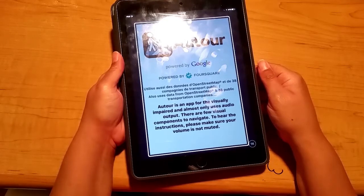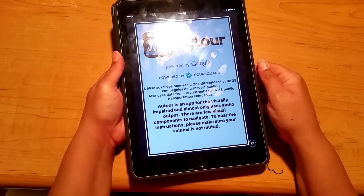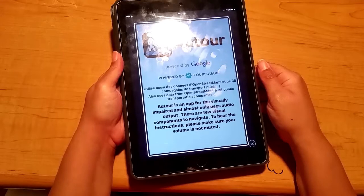For safety, we recommend the use of open-ear headphones, or bone conduction headphones, which will not block your ears. If you don't already have your headphones connected, please do so now. Tap the screen to continue.